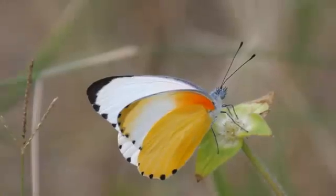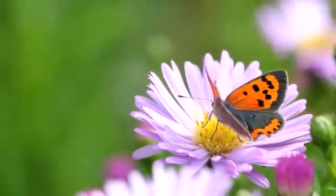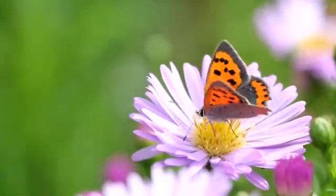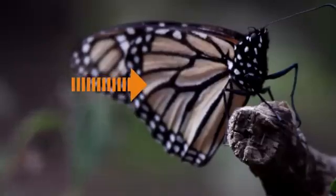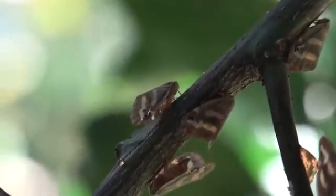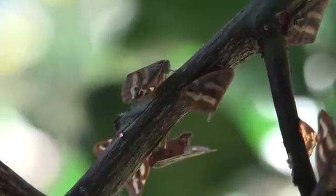Butterflies! One of the most beautiful insects in the world is the butterfly. These creatures have four transparent or see-through wings that are often bright and colorful. Tiny scales on their wings make up their unique patterns and designs. Butterflies are cold-blooded, which means their bodies are the same temperature as the air around them.